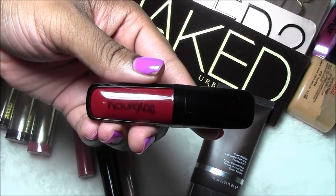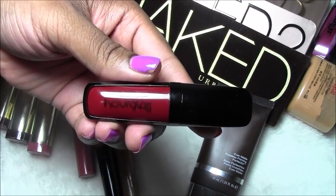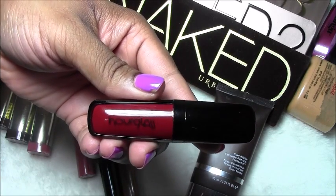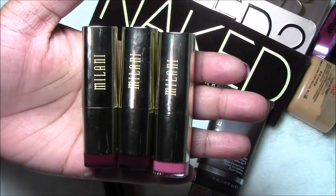So starting with my lip products, I'm going to be using the amazing Opaque Rouge Liquid Lipstick. It's a matte finish liquid lipstick by Hourglass, and it is in the color Icon. The stuff is absolutely beautiful. So the next lip items are by Milani.